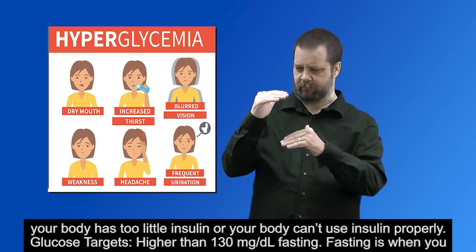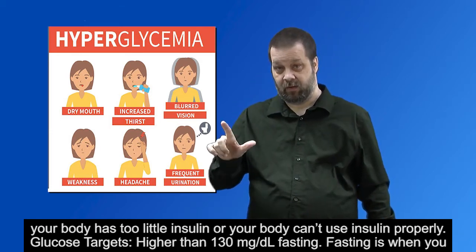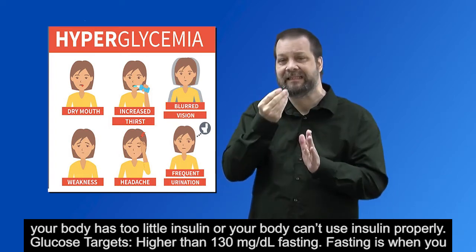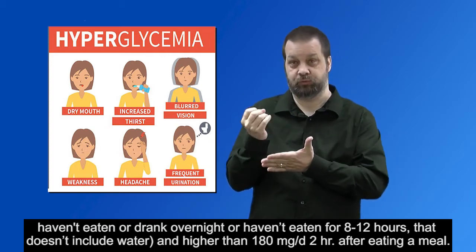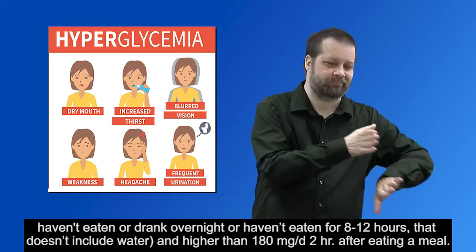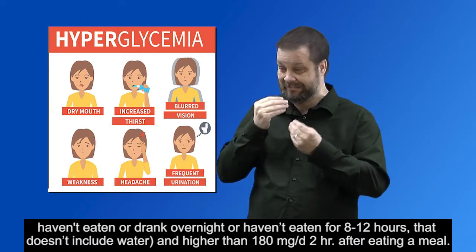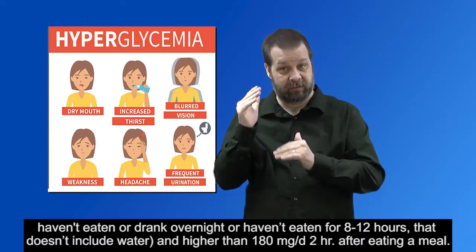Glucose targets: higher than 130 milligrams per deciliter fasting. Fasting is when you haven't eaten or drank overnight, or haven't eaten for 8 to 12 hours. That doesn't include water. And higher than 180 milligrams per deciliter 2 hours after eating a meal.